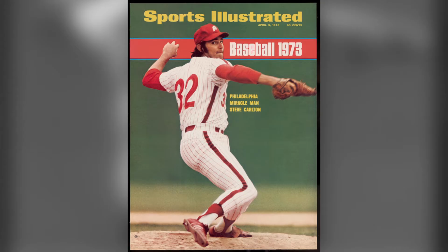You know who else did that? Nolan Ryan. And then Nolan Ryan and Steve Carlton swapped career strikeout lead in 1983 after they both passed Walter Johnson. Today, Steve Carlton will lead his 1977 Philadelphia Phillies into the finals of the 1970s tournament against the 1979 Montreal Expos.